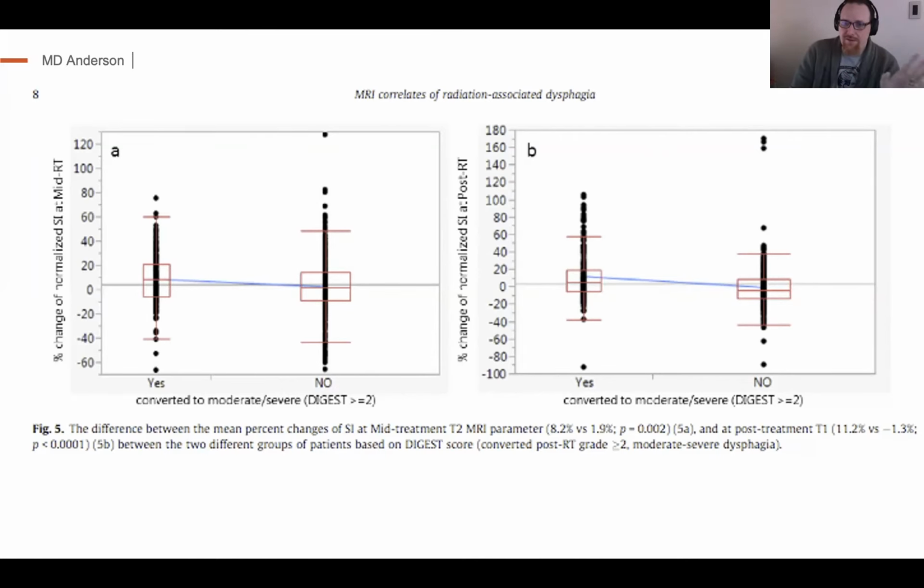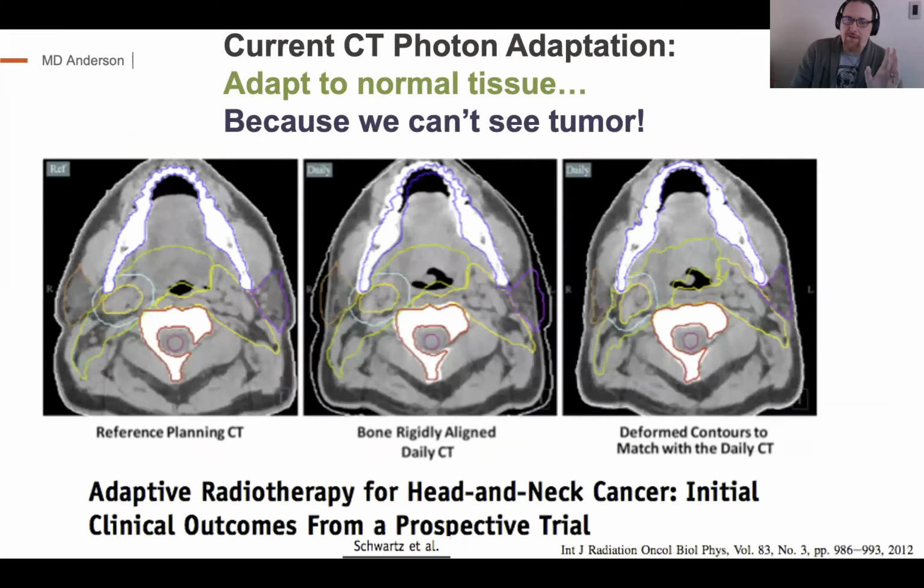Now, all of this is really great and fun, but we haven't even started talking about the fact that we also then were going to try and use this to image the tumor better too. So we've been thinking about the patient because most of our patients are going to live, but what if we could reduce the side effects by shrinking the volume we radiated of the tumor?